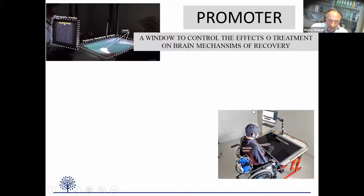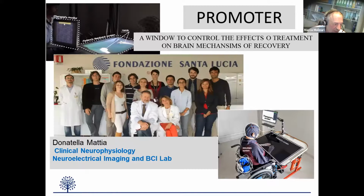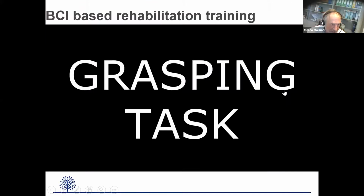In this line, the first step developed at Santa Lucia is the so-called Promoter, a system that allows recording of brain activity during motor imagery of hand movements, with feedback provided through a screen of the desired movement of the hand. There is no robotic device, it is a video feedback, and this is the group mainly led by Donatella Mattia and the group of La Sapienza of Febo Cincotti.